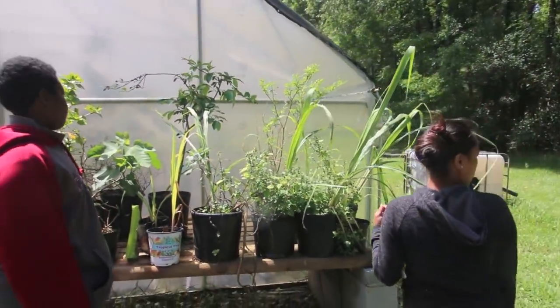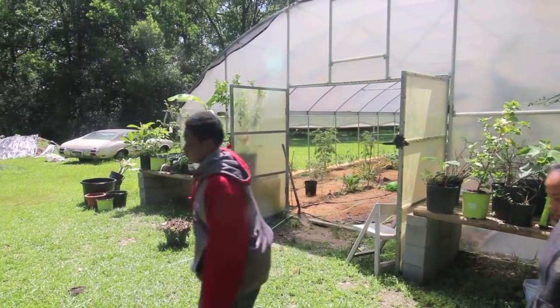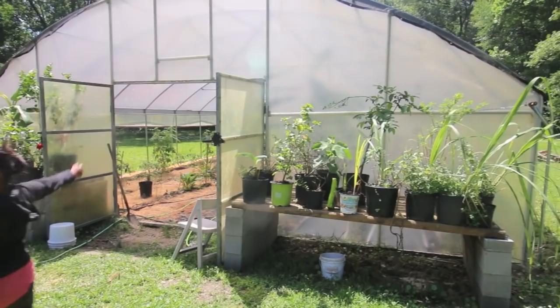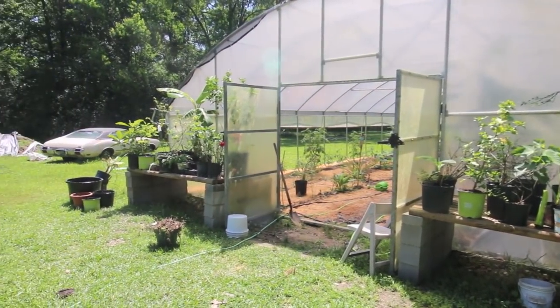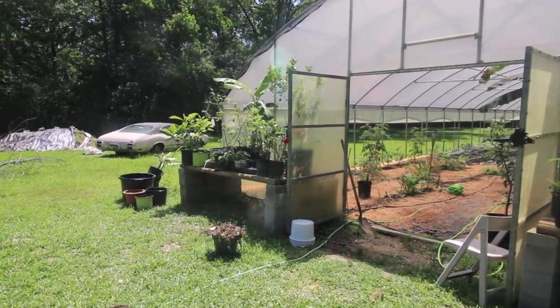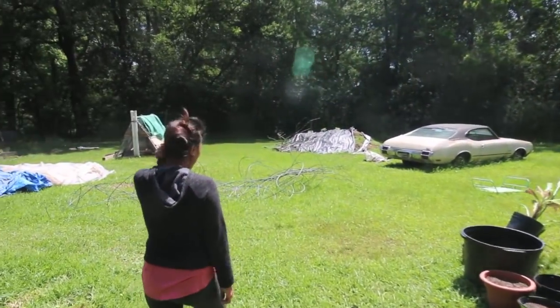So all of that is in front of the high tunnel. And that's how the front of the high tunnel looks, which is really good. It's really cool coming out. Having that raised container platform makes it look real good, on top of the watermelon mound.